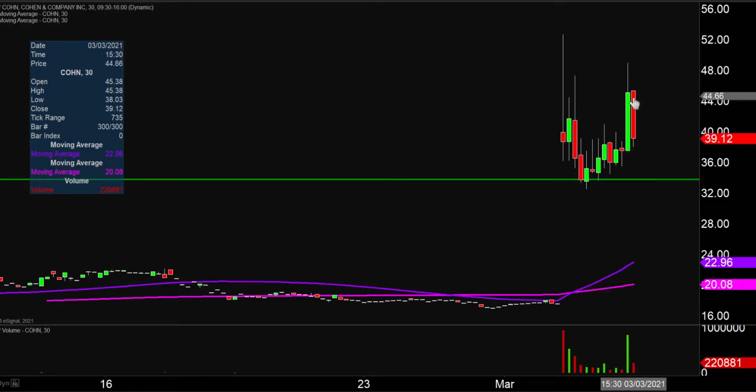However, to be fair, maybe this 30 minutes is just kind of a faulty data point here, and things are going to turn right back around. And if that occurs, then that main area of resistance to watch very closely is going to be right there at $45. So overall, pretty sketchy looking chart, but we'll see how things play out on Thursday.